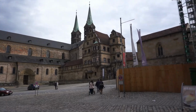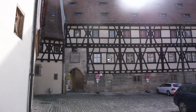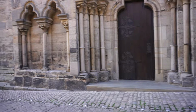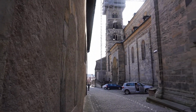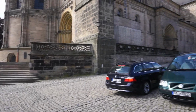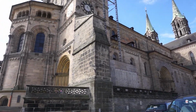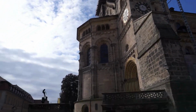Bamberg Cathedral is one of the largest such buildings in Germany. Alongside the rest of the Old Town, it is part of the UNESCO World Heritage Site and is more than 1,000 years old, although most of what we can see today is somewhat younger. Although not much younger. It measures around 94 meters by 28 meters and is around 26 meters high, and the towers are each around 81 meters tall.